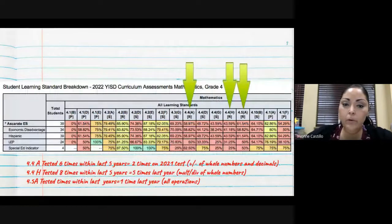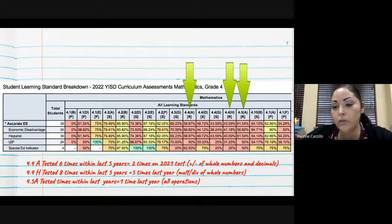So again, this is a report we use. It's the Student Learning Standard Breakdown Report. And this is one just from this year I wanted to share. This was one that we had for fourth grade. So what we do is we look for readiness standards. Of course, anything with an R would be a readiness standard. And then we look for anything that's below a 65. So on this report, you can see that there are 3 areas that are below the 65%.